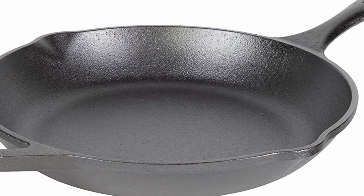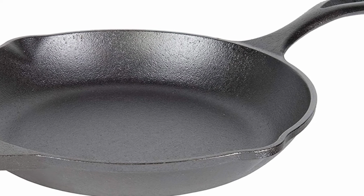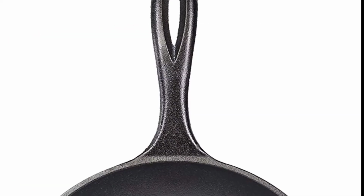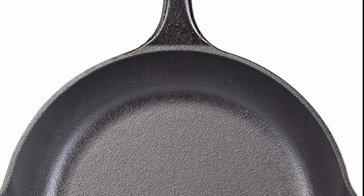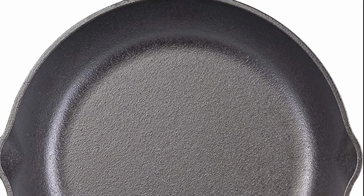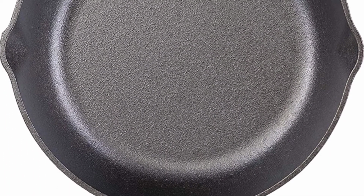The skillet is also easy to clean by hand washing and drying it, then rubbing with cooking oil. For tough spots, use a small amount of soap and a pan scraper. The Chef Collection also features 15% lighter cast iron, ergonomically designed and more comfortable handles, and improved side walls for easier cooking.